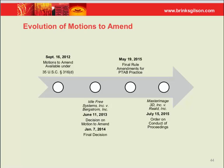Your motion to amend can be filed no later than the patent owner response, and you must confer with the board prior to filing the motion to amend. And then the last point on here is the Master Image 3D Inc. v. Real D Inc. There was an order on the conduct of proceedings here, and that was from the previous summer in July.